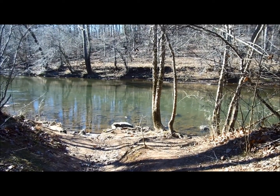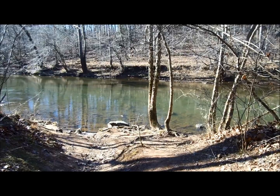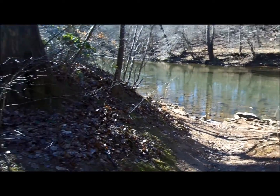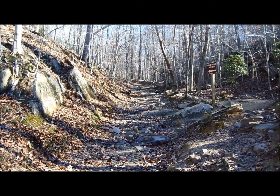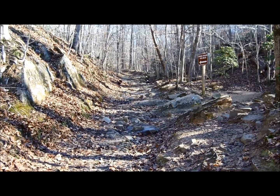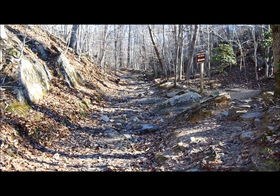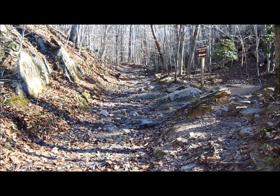So this is Yates Ford, it turns out. You've heard of Yates Ford Road. Well, I just walked down the original Yates Ford Road right there. Looks like an old wagon road. So I'm guessing in the Civil War time that was the road coming down.